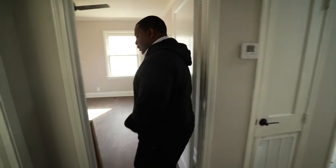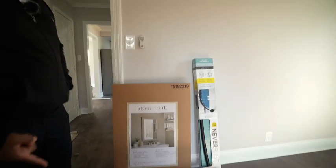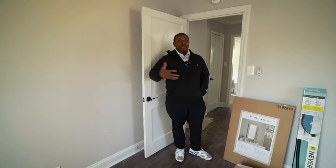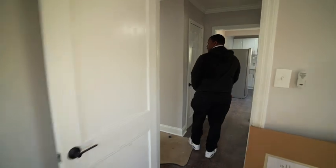Here's the mirror that I was just telling you about. We ended up going to Lowe's and getting this mirror for about $70. Allen Roth, make your house look good, you know what I mean? But again, I showed you guys the bedroom in here and everything like that.